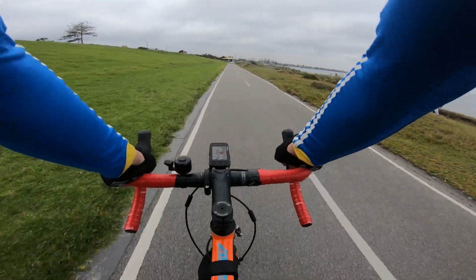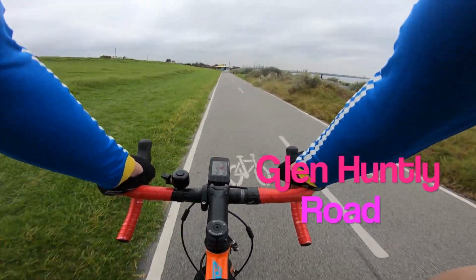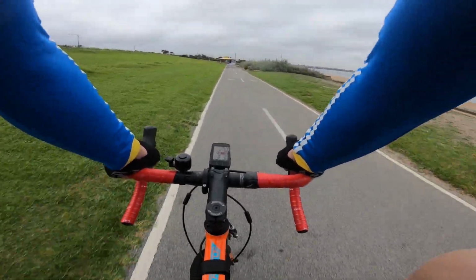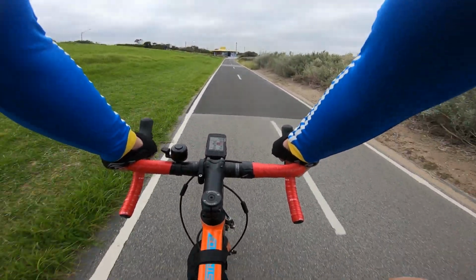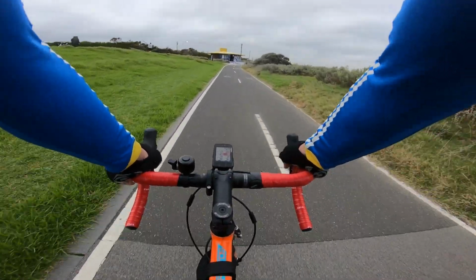And then on the left hand side of this Point Ormond, there's a road called Glen Huntly Road which connected to this area. The road was named after the Twyford ship as well as the suburb of Glen Huntly. Meanwhile, why do they change the name to Point Ormond? It was named after Captain Francis Ormond Sr., who has visited this area.